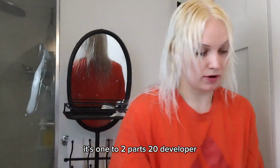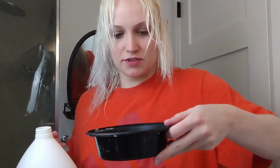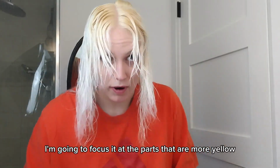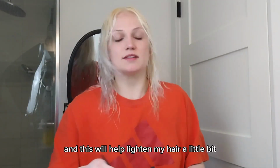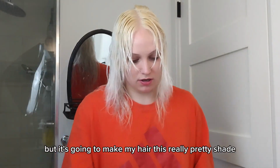Got my bowl. So it's 1 to 2 parts, 20 developer. Half's about here. Perfect, can always add more later. Ooh, stinky. Open the window for that one. Now it's about 2 parts, so I'm just gonna eyeball it. I'm gonna focus it at the parts that are more yellow, which is the front and the very back. This will help lighten my hair a little bit because there is developer, but it's going to make my hair this really pretty shade.